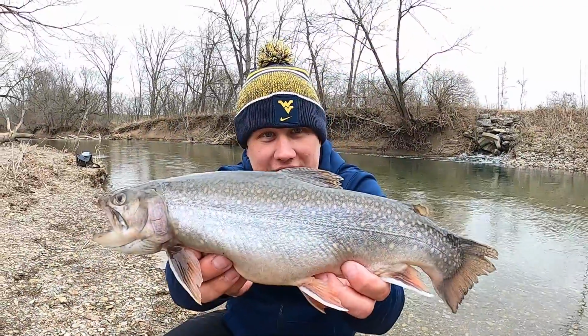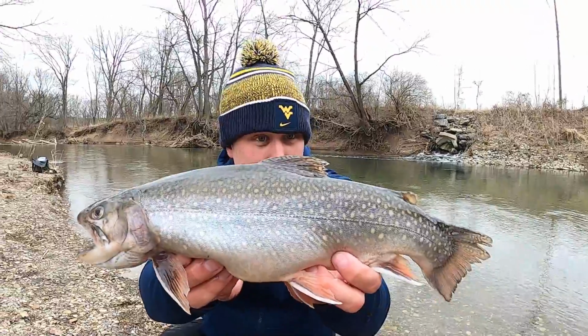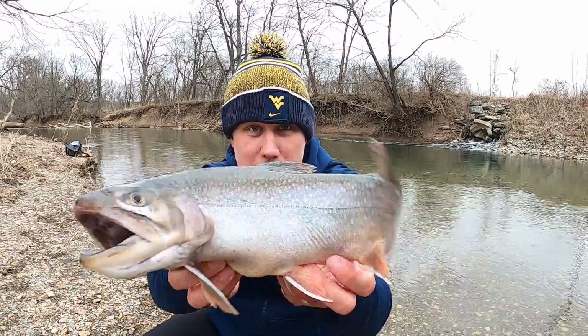Brook trout, yellow jackets, switching between natural and yellow jackets. I just got this really nice brookie. This is solid for me. I'm from Illinois. They don't get brook trout like this in Illinois.